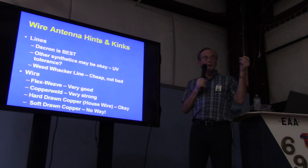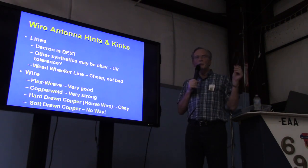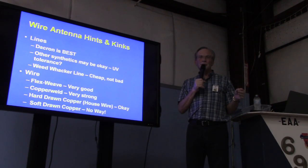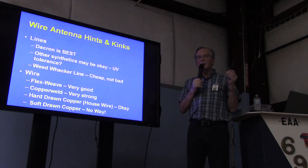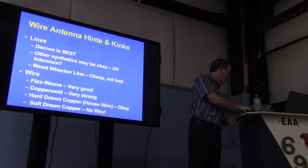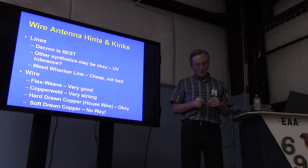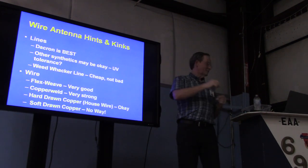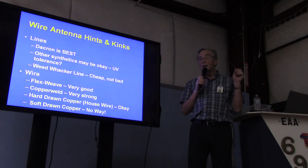This you can get at Home Depot, right? Go ahead and look at this stuff. You can go into Home Depot and buy a 1,000-foot roll of wheat lacquer line for like $20. It's cheaper than Dacron, and it's not bad. It's got a funny property, which is a ton of spring. So if you tie a knot in it, it immediately unties itself. So you need to know how to tie a bowline if you're going to use this stuff.